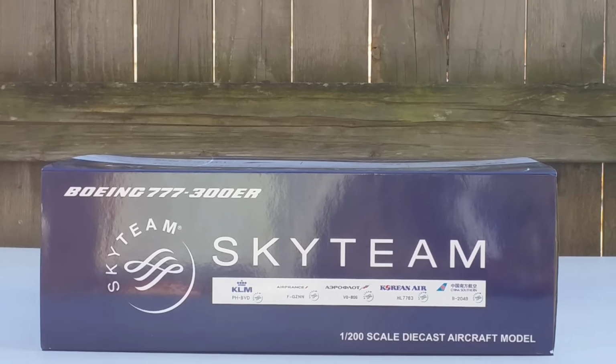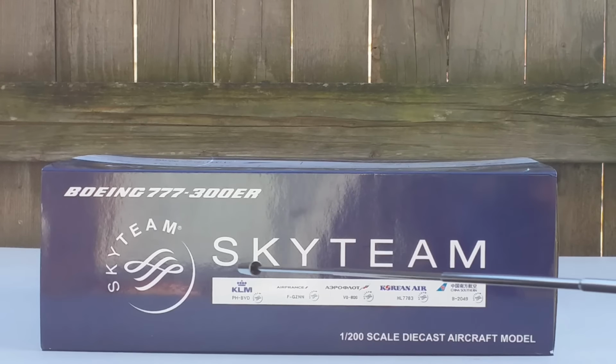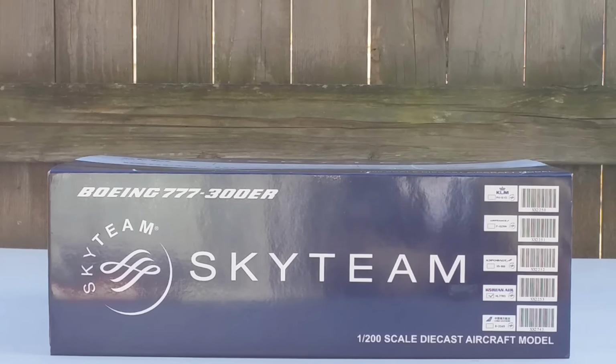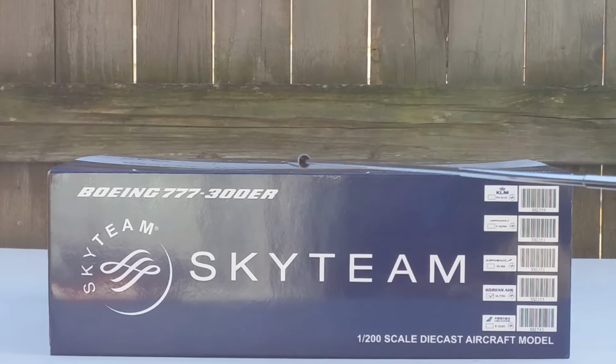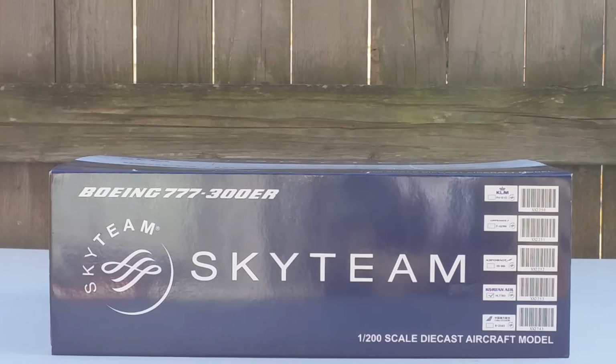Okay, this is the top of the box you see here. The aircraft type, the Skyteam logo, the Skyteam title, the various airlines right there you see there, and the model information right there as well. Alright, and this is the bottom of the box, same information right here. You see the aircraft type, the Skyteam logo, the title, aircraft model information, and then there's the various airlines right there. This one right here is the one I'm going to be reviewing, okay?